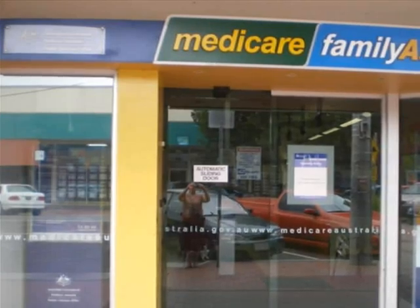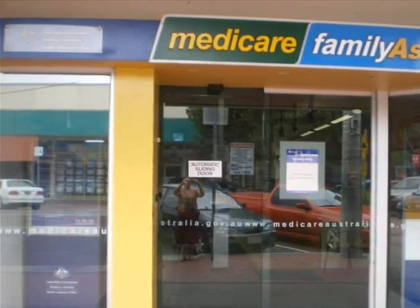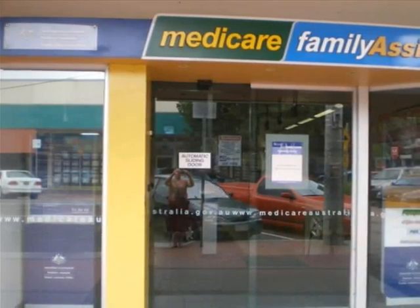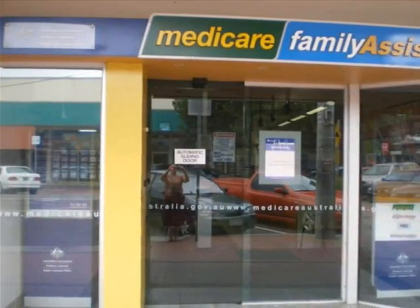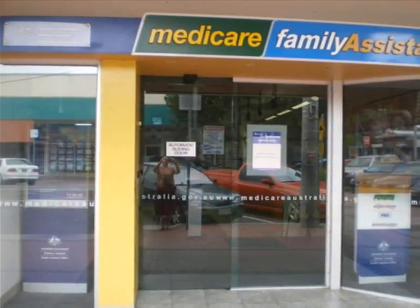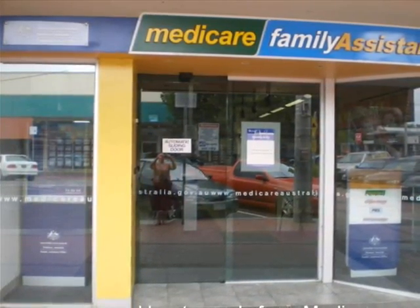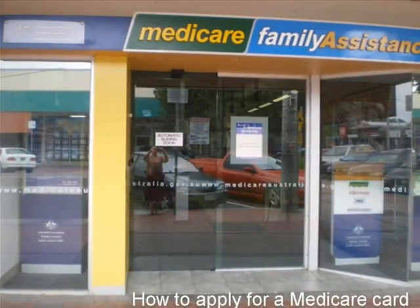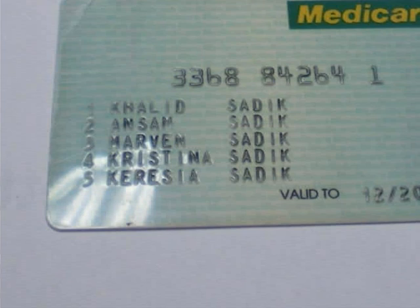If you are a permanent resident over 18 years of age, you must have a Medicare card. Asylum seekers are not eligible. Complete an application form from one of the Medicare offices or download one from the Medicare site on the Internet. If you need help, your settlement service will help you. You must show a Medicare card when you go to any medical service anywhere in Australia. You also need it to buy prescription drugs from the pharmacist.